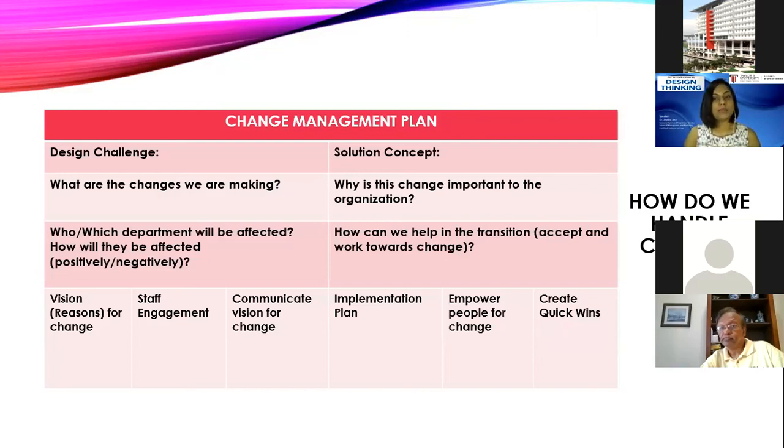Now, in this change management plan, we have to be very clear. What are the changes we are making? Who are these changes for? And why is this change very important to your organization or to your team? Who will be affected by this change, and are they affected in a positive manner or a negative manner? And how can we help this transition? How can we help people accept and work towards this change?